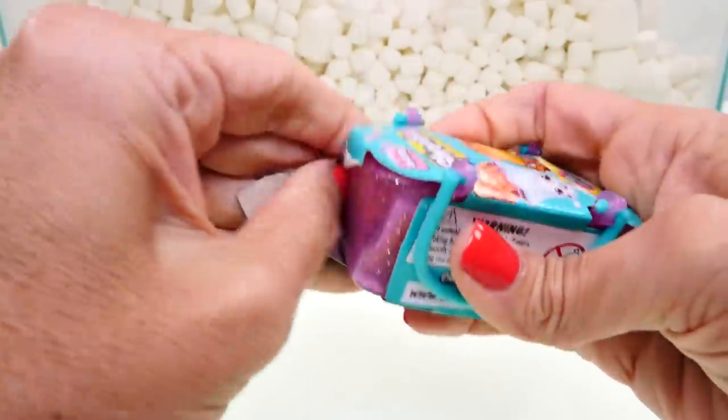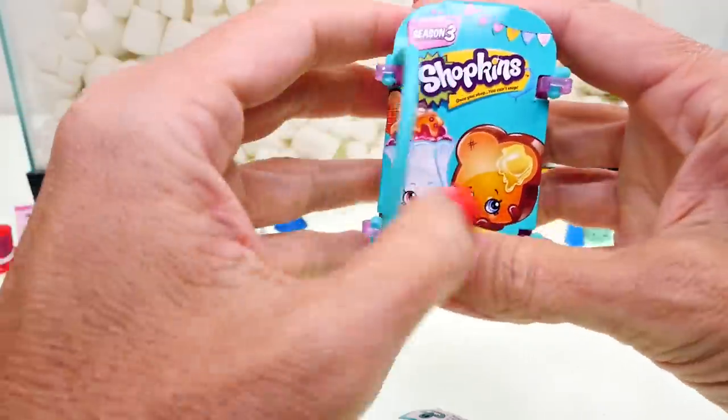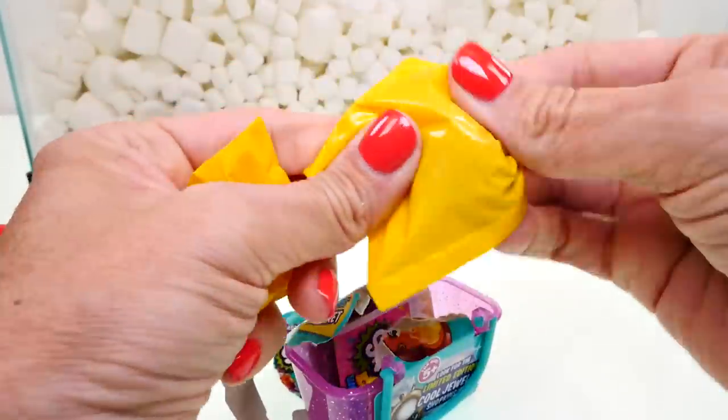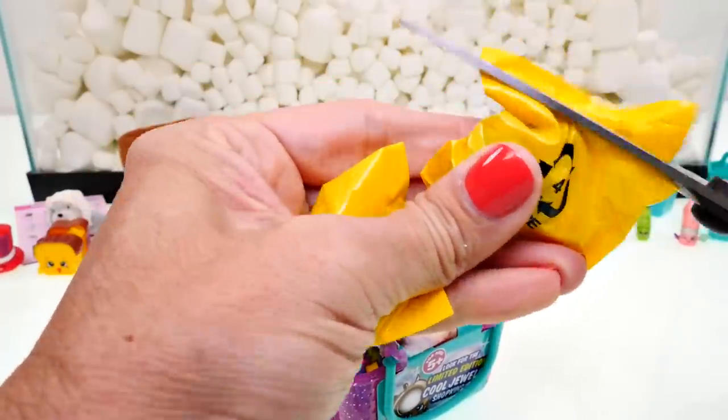Okay, let's see what we get in this Shopkin Series 3 shopping basket. Hopefully something awesome, right? You know, I'm just gonna cut these. It's just so much easier.